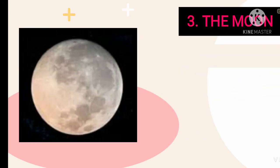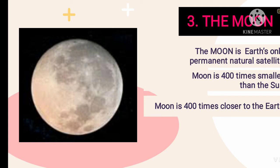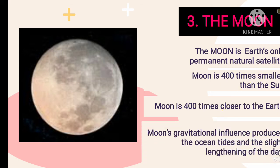Now let's talk about the moon. The moon is the Earth's only permanent natural satellite. So Earth only has one satellite, we call it the moon. And the moon is 400 times smaller than the sun, and also 400 times closer to the Earth. So if we compare the distance of the sun and the moon, the moon is 400 times closer to the Earth. So the sun is 400 times farther from the Earth.